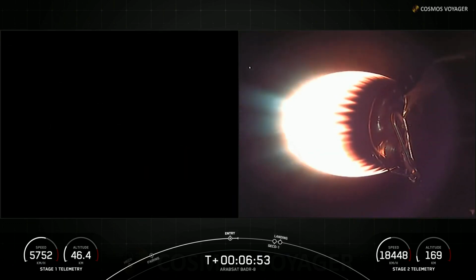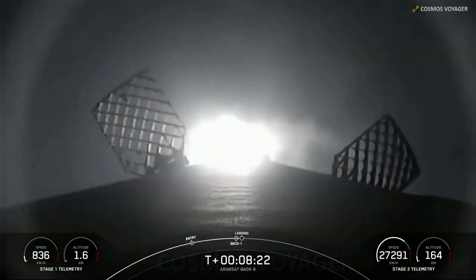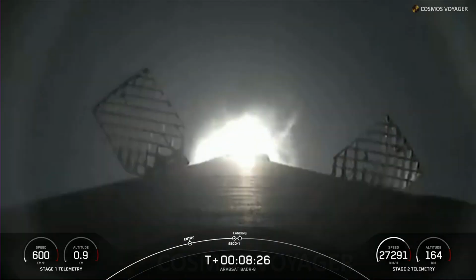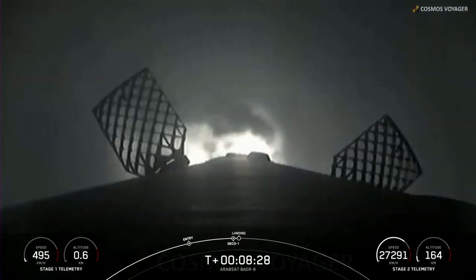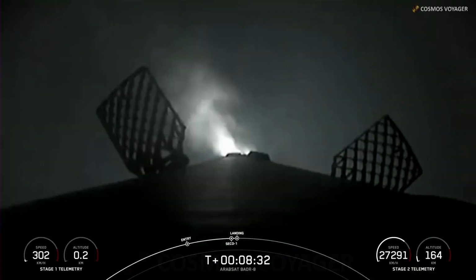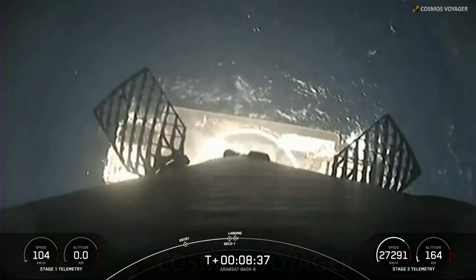Stage 1 entry burn shutdown. There's confirmation that we've completed the stage 1 entry burn. Stage 1 landing burn. Nominal orbit insertion. There we've got the call out for second engine cutoff 1 and nominal orbit insertion on our second stage. Right now we are watching stage 1 landing leg deploy.